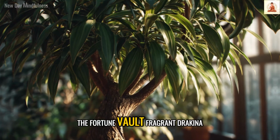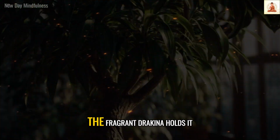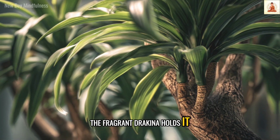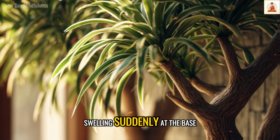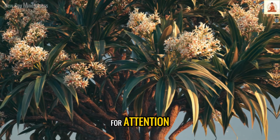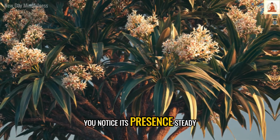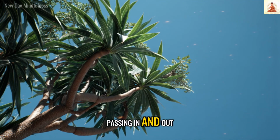The fortune vault: fragrant dracena. Some plants whisper wealth. The fragrant dracena holds it. Standing at your gate, its trunk is firm and upright, swelling subtly at the base like a vault designed to store something priceless. You don't notice it shouting for attention. You notice its presence, steady, composed, and quietly aware of everything passing in and out.